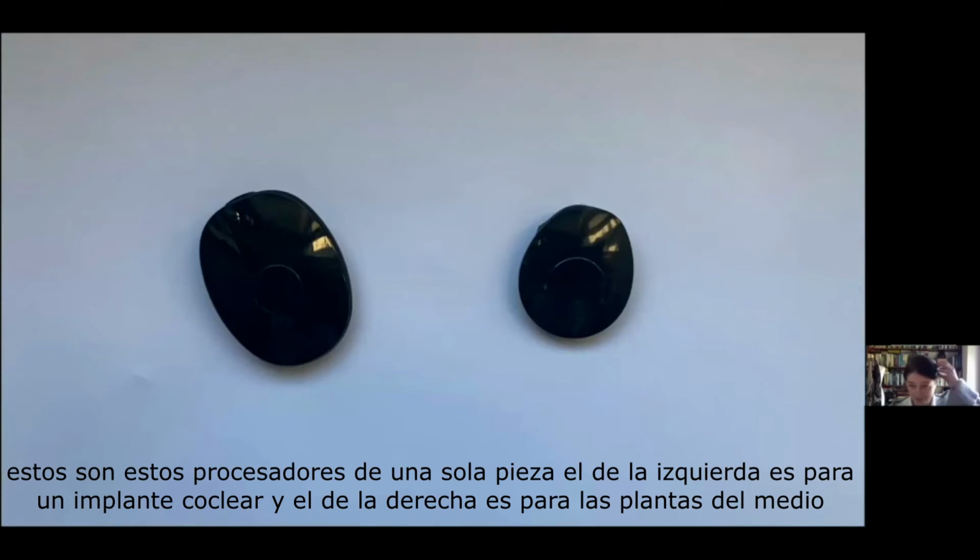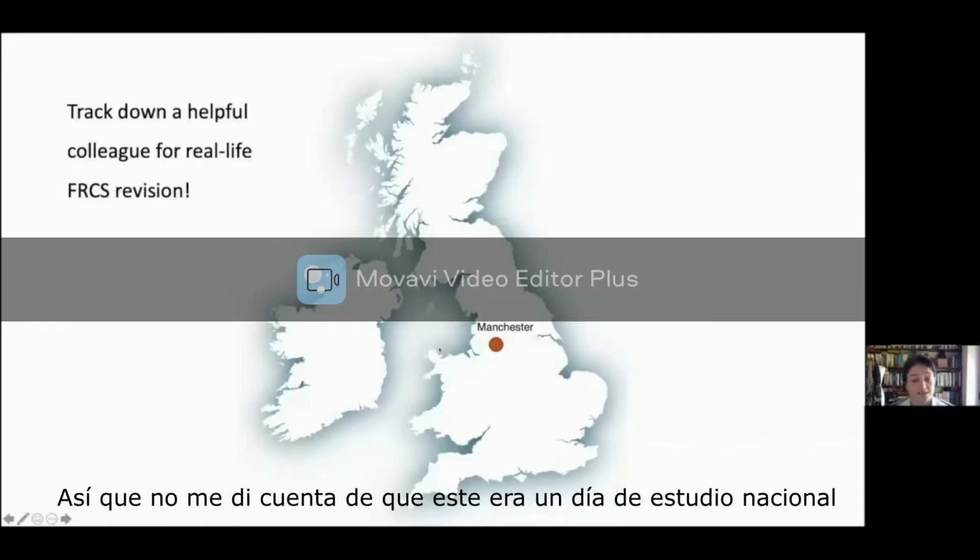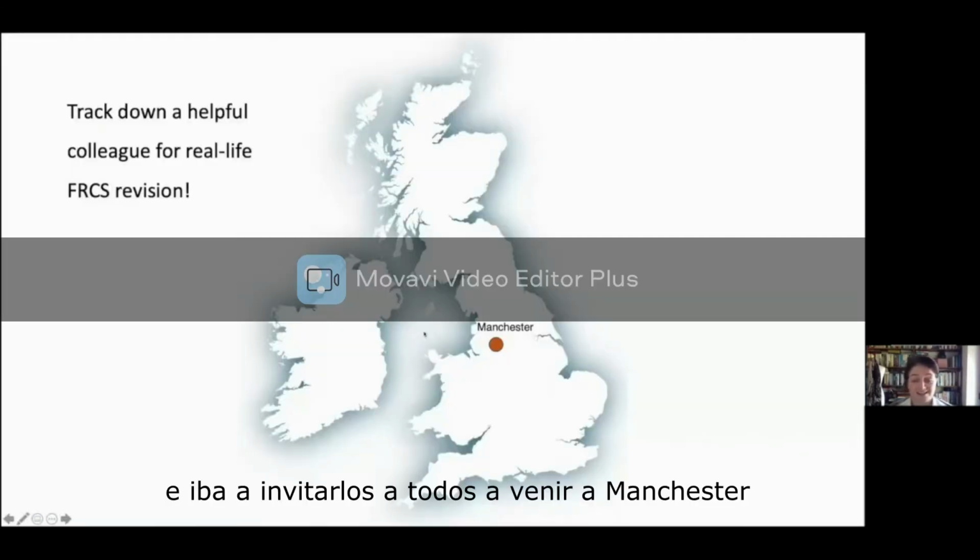You'll be doing really well in your exam if you're shown either of these devices. These are the single piece processors. The one on the left is for a cochlear implant, and on the right is for one of the middle ear implants.